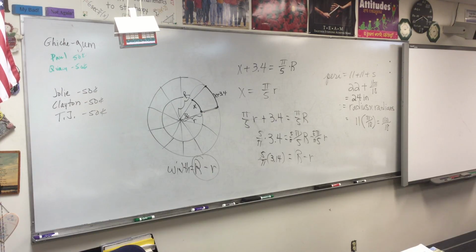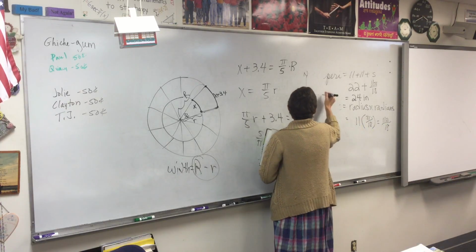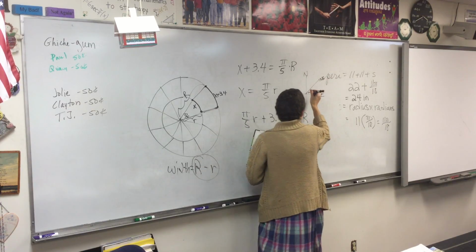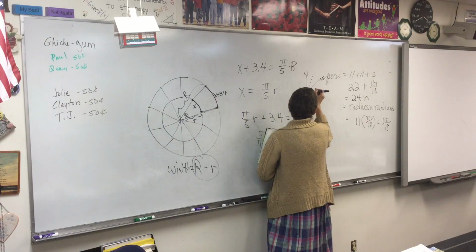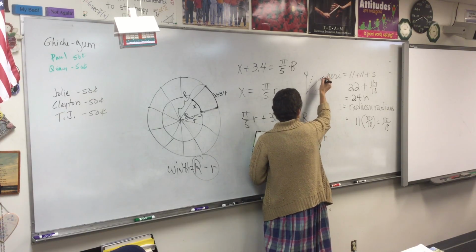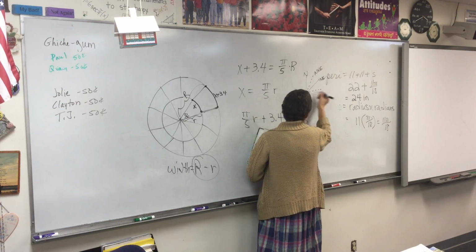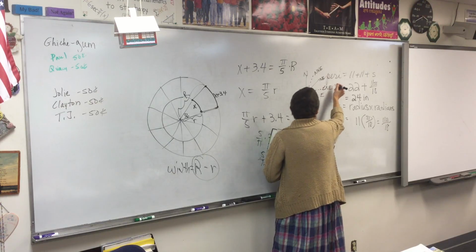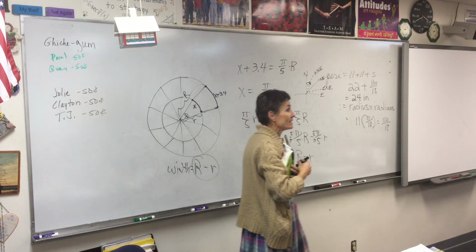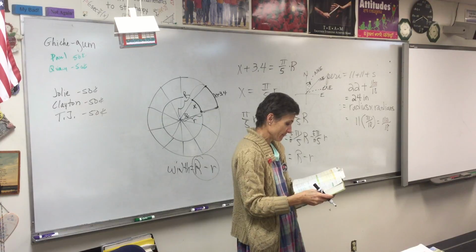Now, here's north, here's east. This is northeast. You can split this one and you can split this one. This one is called northeast. And guess what this one's called? East northeast. So if we want to know the angle for east northeast, it will be 22 and a half. Half of 45. 22 and a half.